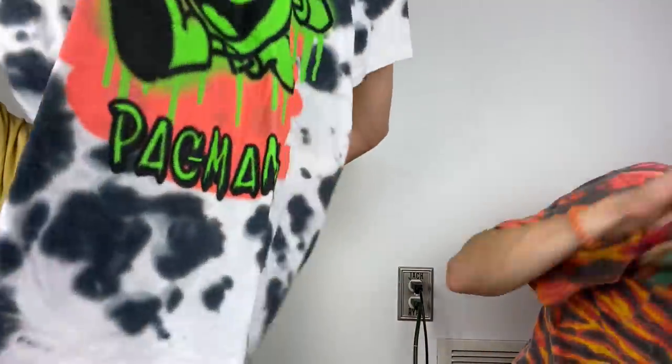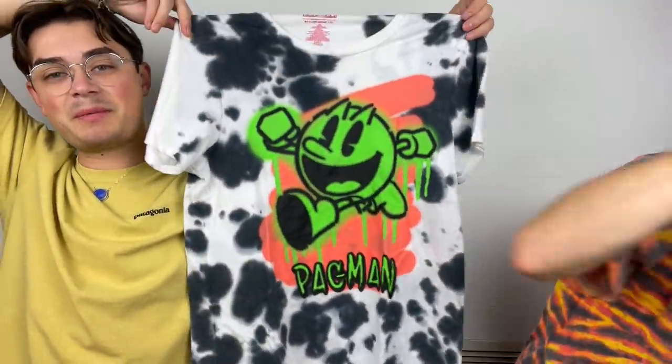So, my last couple of things. Fun little, not vintage, just graphic t-shirt. Pac-Man. Love. This one is a size medium. Nice. If I was in high school, you would have died. I would have been like, give me that. So, this is definitely going to Plato's Closet.